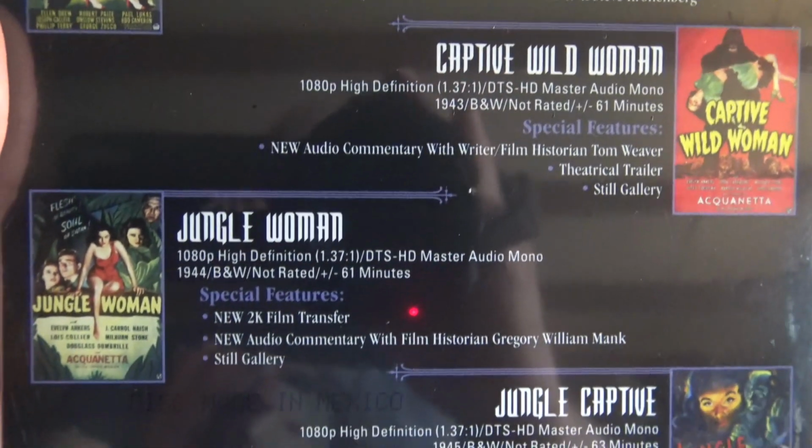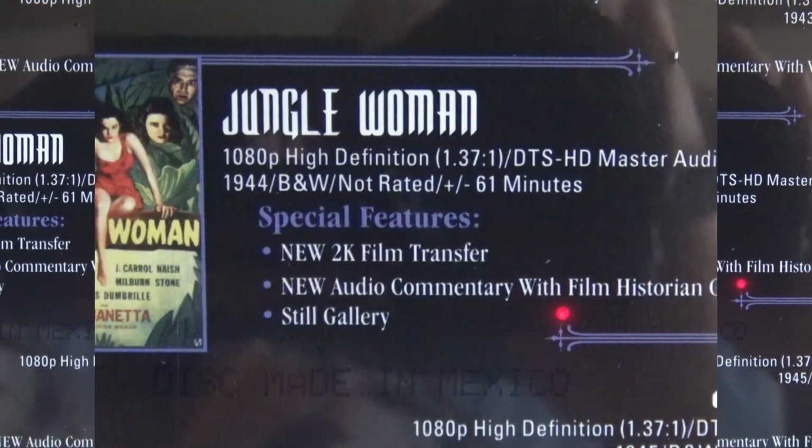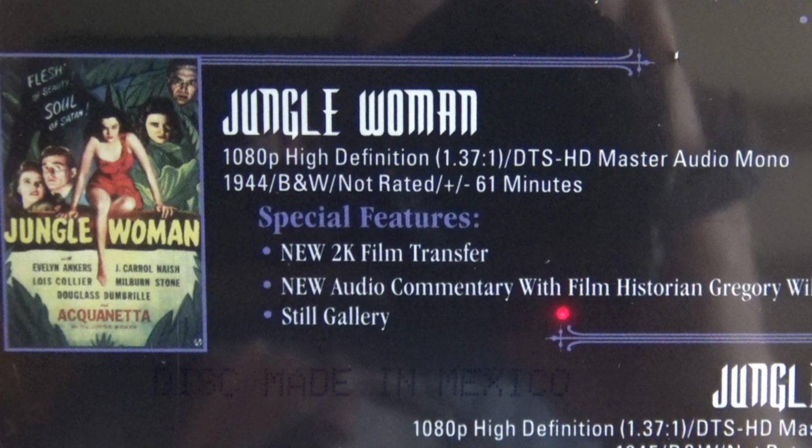Its first sequel is, of course, Jungle Woman. It really is as much a remake as a sequel, but they brought back Aquanetta in the starring role, which was absolutely important, and J. Carrol Naish is in it, who gives a really fun performance as well. It's solid, it's good, it's just not going to hold up to the original, and that's kind of common with a lot of sequels.